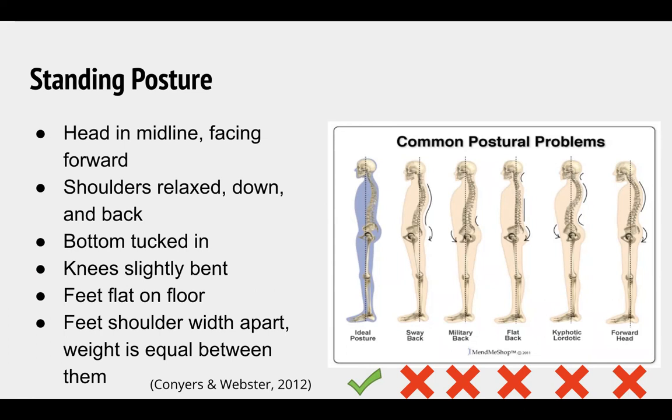However, maintaining this equal weight among both feet will help you to be in a more upright, even posture. The good way to think about standing posture is to pretend there's an imaginary straight line from the top of your head to the floor. That means your ears, shoulders, hips, knees, and ankles should all stack up along this line.